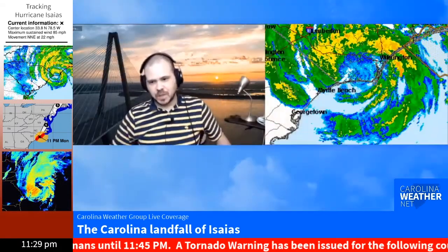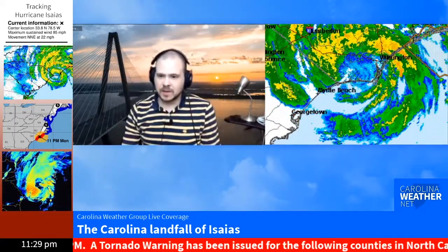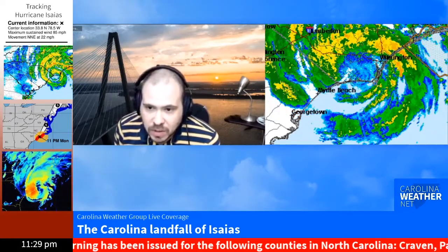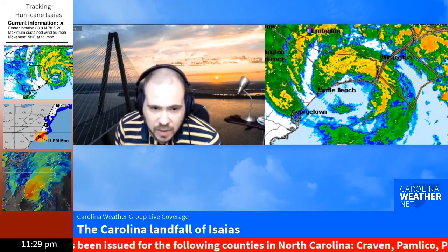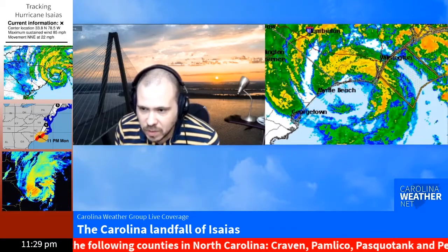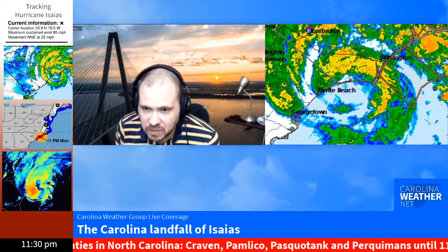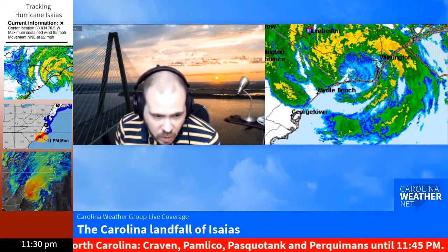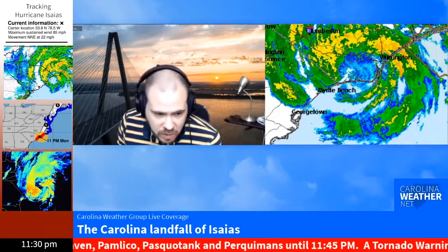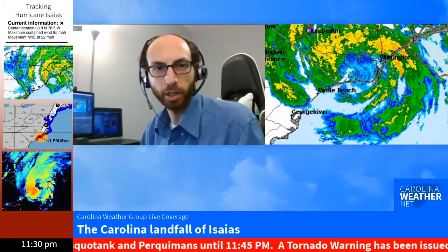But obviously if you're in any of these areas, let me zoom in a little bit further here. This is just south of Highway 17. So if you're on the western side of Weeksville, you probably want to be in a safe place. This is going to go up. I can't even get the roads to show up for me anymore. Anyway.